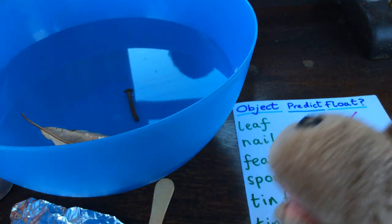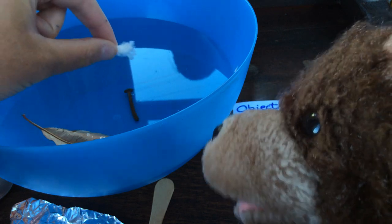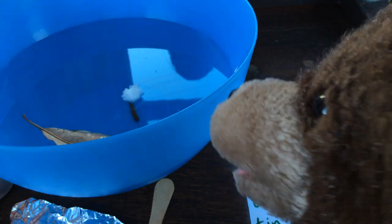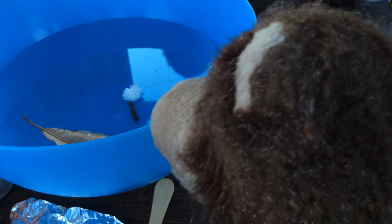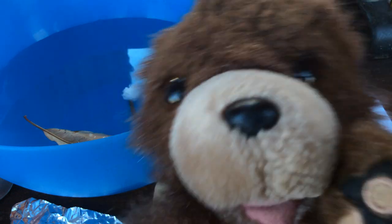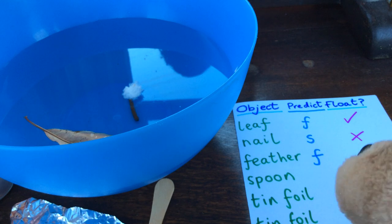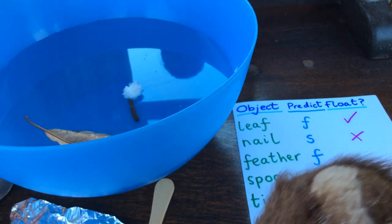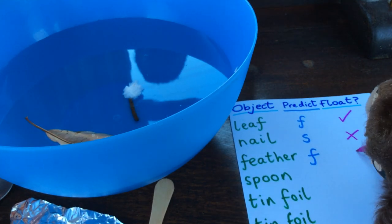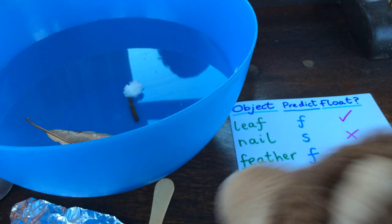Okay, and let's pop it in the water. In fact, Lucy, can you do it for me? Yep, sure, here you go. Ready, one, two, three. Oh, yes. Well, that definitely floats, doesn't it? Gosh, it's right on the top of the water. Oh, okay, I take it all back. I was completely wrong. It's definitely floating. So is it floating? Yes, it is. Give it a tick. My goodness me, we are flying through these.